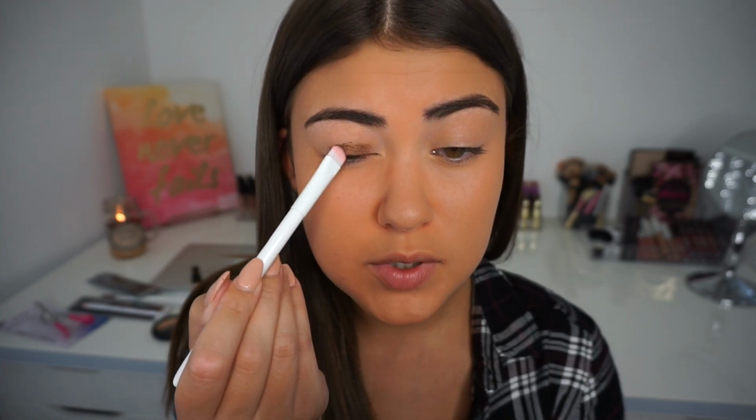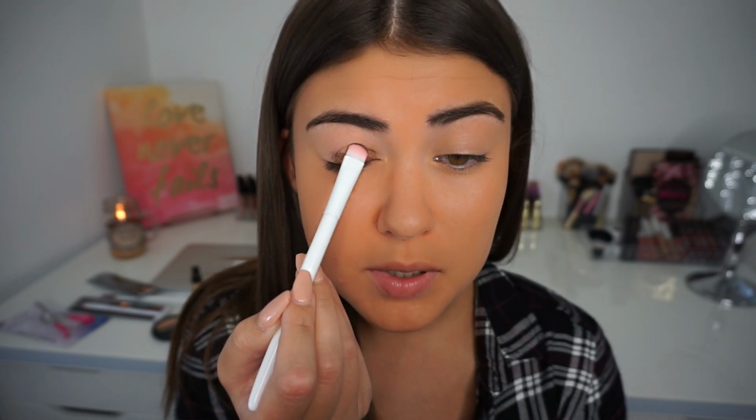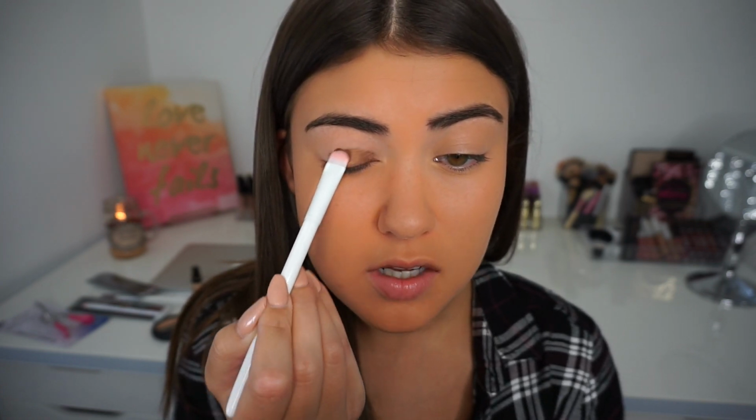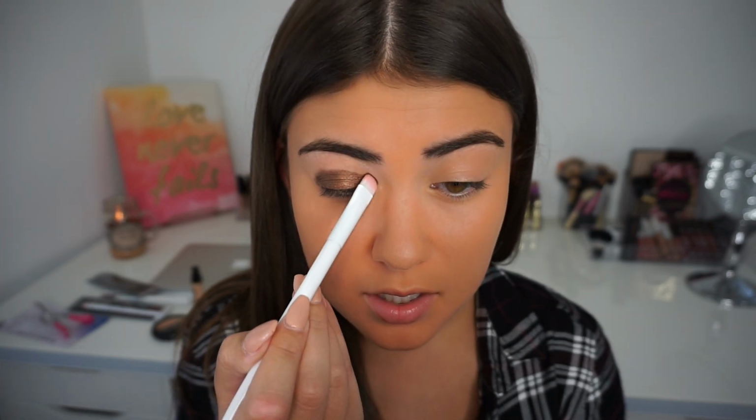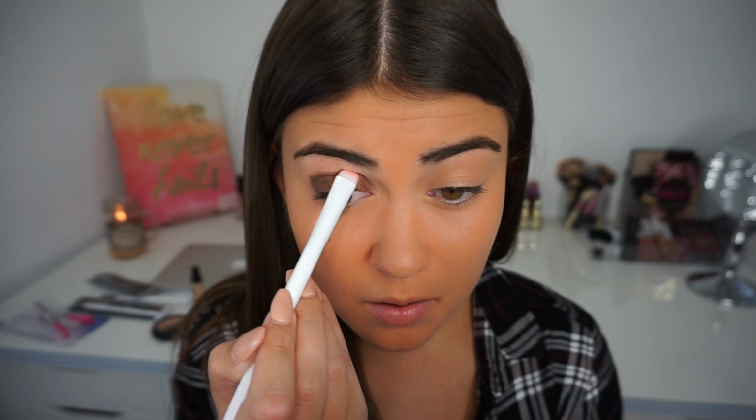Oh yeah, that is a really dark bronze. It's applying really well, so I'm just going to apply this all over my lid. Not a single clue how I'm going to blend this out though. Okay, so I placed it on my eyelid. I'm going to do the same thing on the other eye, and then I'm going to try my best to blend this out. I actually like this color. I really like this product, I think.